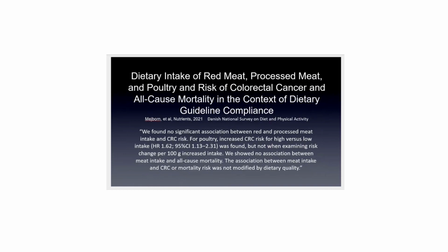And a couple of notes on red meat, because I always feel like I have to fight for red meat because it always gets such a bad rap. So it's always about asking ourselves better questions. This was a study that looked at the Danish National Survey on Diet and Physical Activity. They looked at intakes of red meat, processed meat, poultry, and the risk of colorectal cancer. They also looked at all-cause mortality.